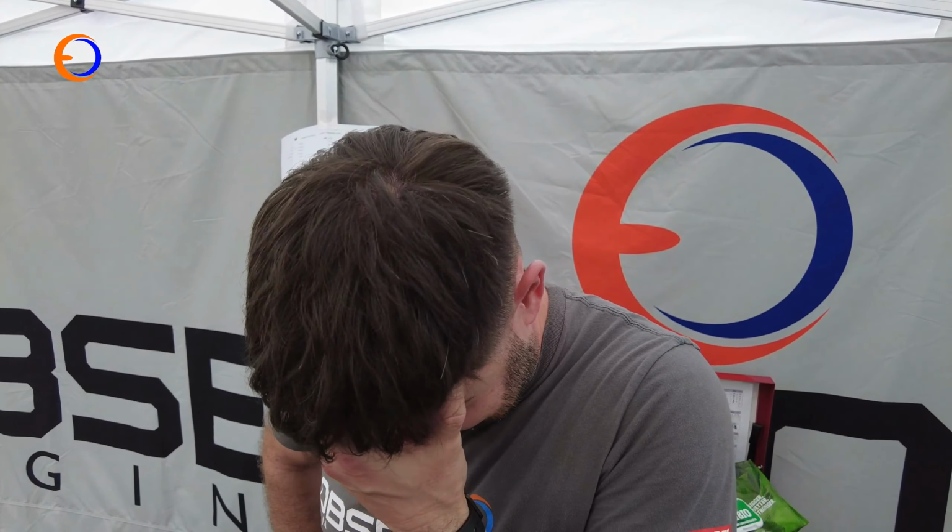Rob, I can't help noticing, it must be the heat. Your normal quiff has melted. Do you know what? 13 years I've known you, and I've had 13 years of complete pee-taking about my Johnny Bravo quiff. So we've switched things up a bit, and now I've got a toupee on apparently.